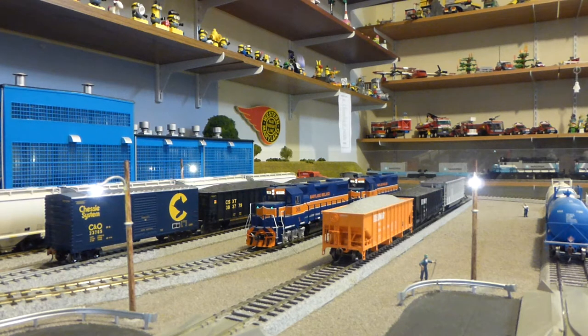is going to be the layout. But this is the layout. This is a lousy camera, but I ain't ready to spend a lot of money on a video camera yet. Anyways, layout is coming along.